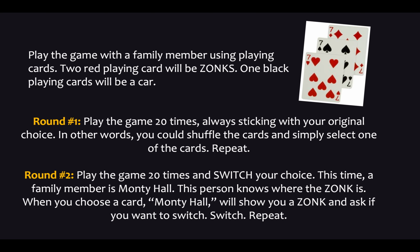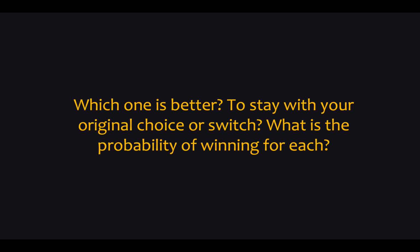And then you repeat. So my question is, which one's better? So should you stay with your original choice or should you switch? And then think about what the probability of winning is for each. So this was the answer that was posted in the Parade magazine, and readers were furious. They thought that mathematically it could not be possible. So what's the answer? Should you switch or should you stay? All right, good luck with this and have a lot of fun.